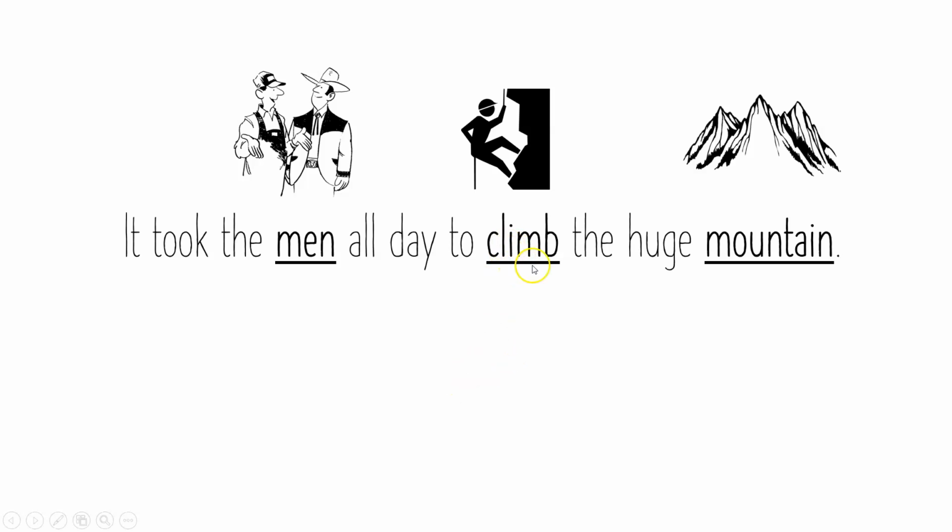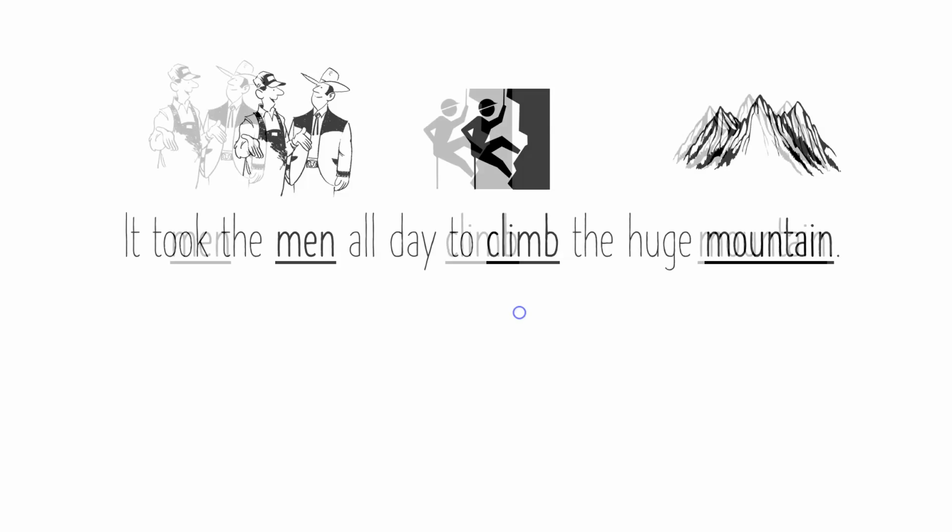So in this one, the verb is very important because if we don't have that verb, what else could they do to this mountain? Took the men all day to find the huge mountain. They could be blowing the mountain up. They could be mining in the mountain. There's all kinds of things. So we really need to know that this is the verb that's happening. This is the action they're taking, because there's lots of other actions that they could be taking on the mountain.